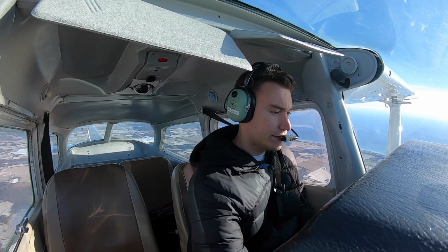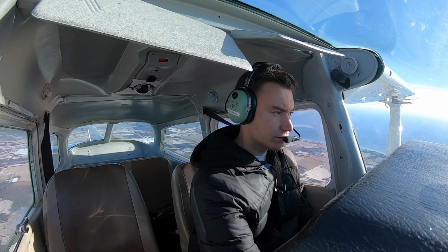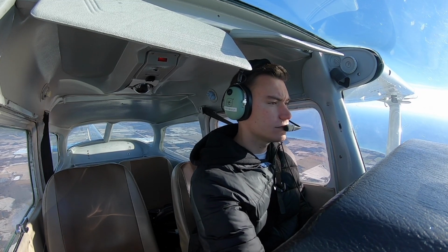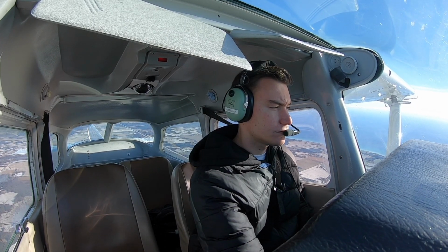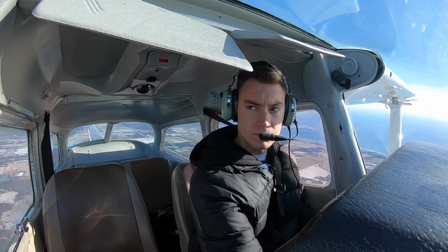There's 60. Sunderland traffic, Cessna 162 Golf Fox X-ray is northeast of Sunderland at 4,000, working 4,000 and below. Golf Fox X-ray.